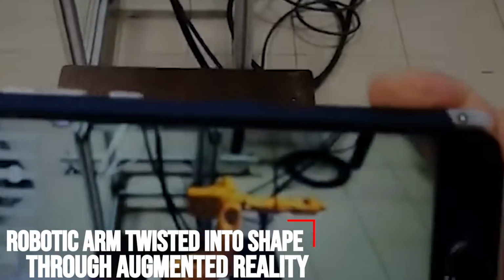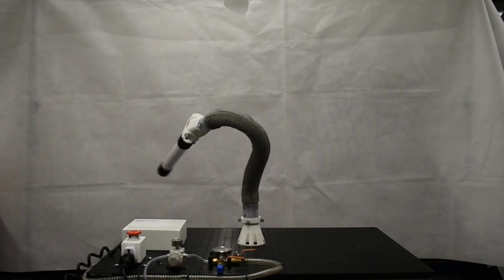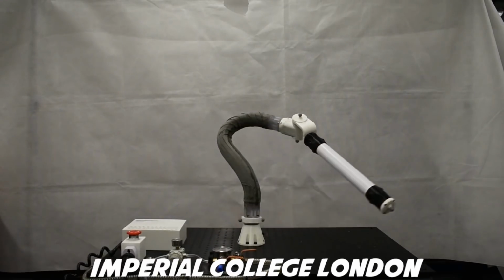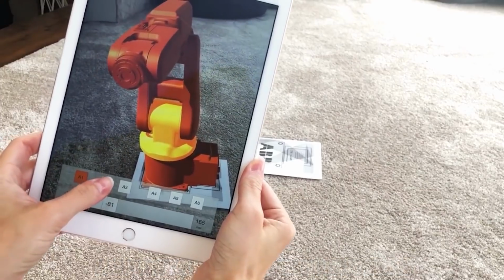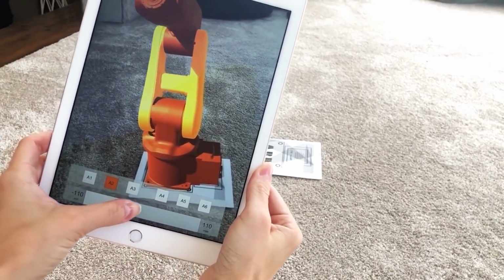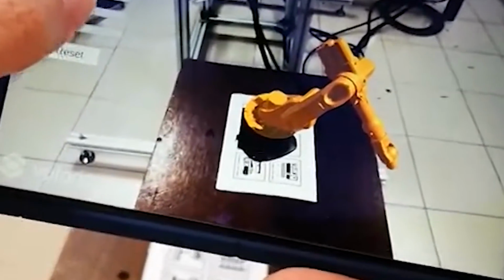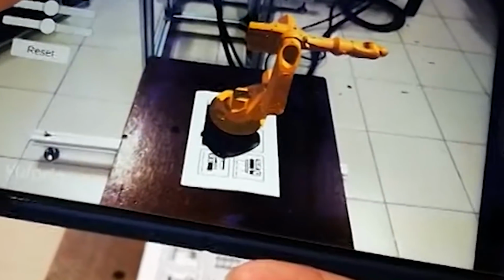Robotic arm twisted into shape through augmented reality. Now, this is another interesting development. The flexible arm, which was designed and created at Imperial College London, can twist and turn in all directions, making it readily customizable for potential applications in manufacturing, spacecraft maintenance, and even injury rehabilitation.